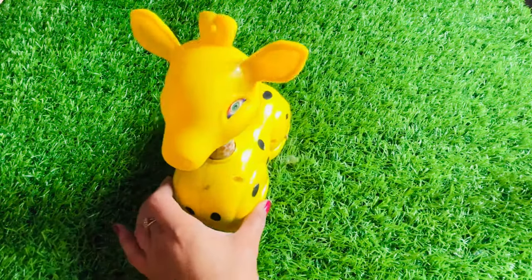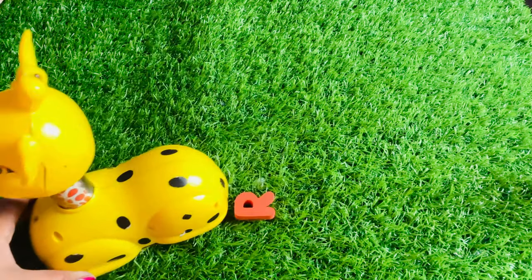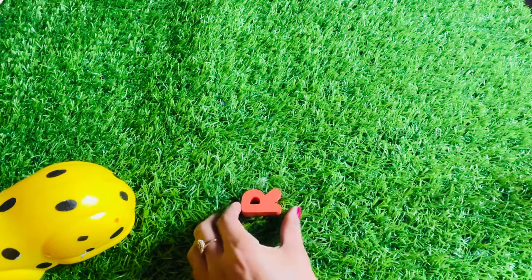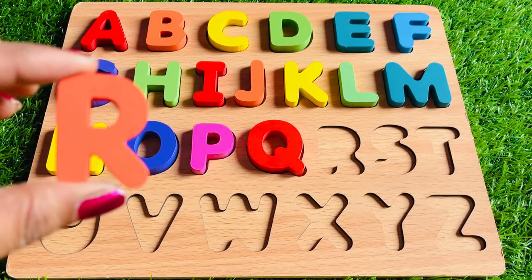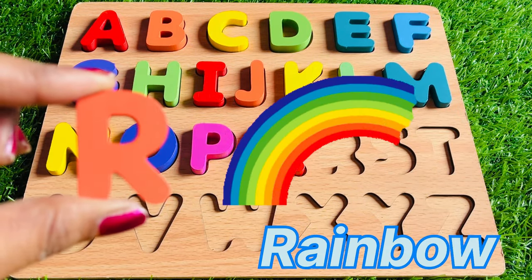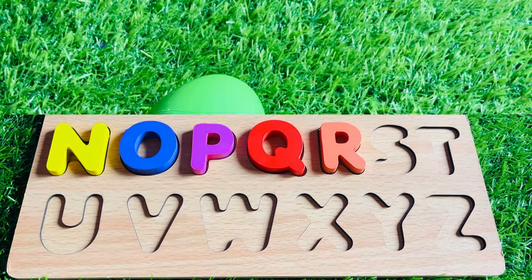Wow, it's a yellow color giraffe. Oh, something left behind. It's a letter R. R is for rainbow. Last part in R right here.